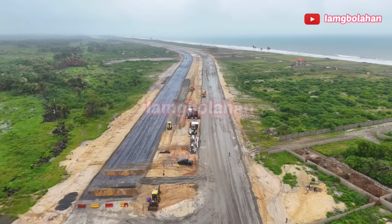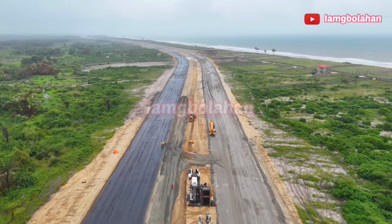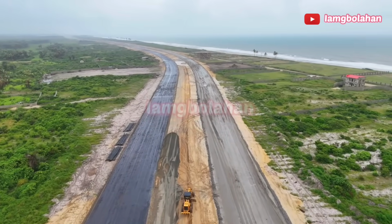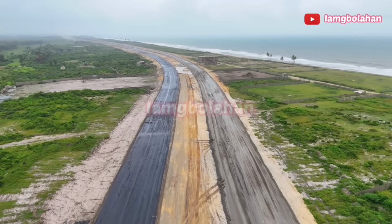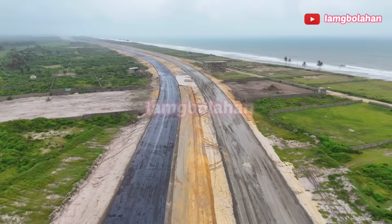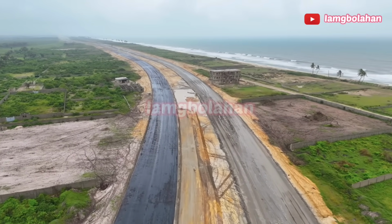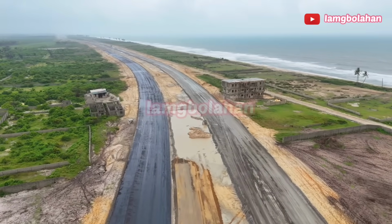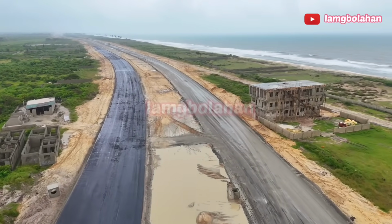The last time I was here, I actually drove through this section all the way to Eko Akete. It was already motorable, but the surface hadn't been paved with concrete yet. It was still in its compacted, unreinforced form. But now there is a noticeable upgrade. One carriageway has been fully covered with rough asphalt and it stretches a considerable distance forward. This layer, known as the binder course.